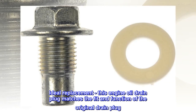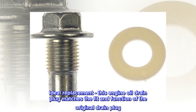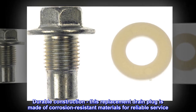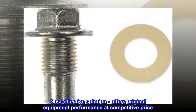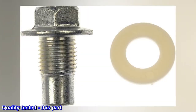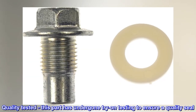Ideal replacement. This engine oil drain plug matches the fit and function of the original drain plug. Durable construction. This replacement drain plug is made of corrosion-resistant materials for reliable service. Cost-effective solution. Offers original equipment performance at competitive price. Quality tested. This part has undergone try-on testing to ensure a quality seal.